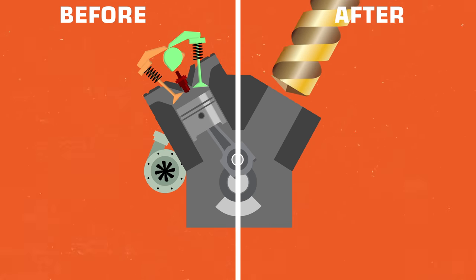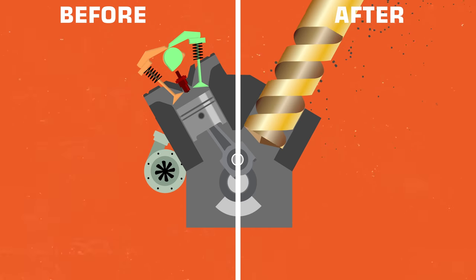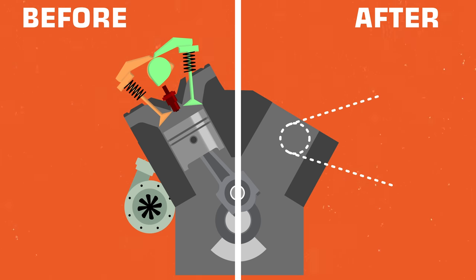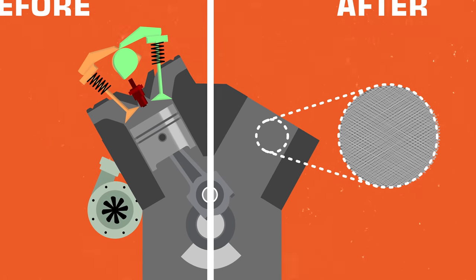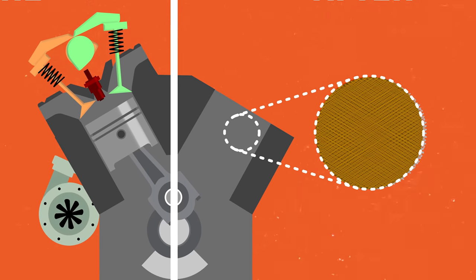Now Brabus takes the block and increases the displacement from 6 liters up to 6.3 liters by boring out each cylinder, shaving off layers of metal inside each of those little compartments of combustion. That's what I'm calling a cylinder now, compartment of combustion. And when you bore out any cylinder, the machine creates a fine cross-hatched imperfection on the surface of the bore. And these are essential because it helps the cylinder wall retain oil to assist with the piston ring lubrication. Now, theoretically, the idea is for there to be a very thin layer of oil between the edge of the piston rings and the cylinder wall.